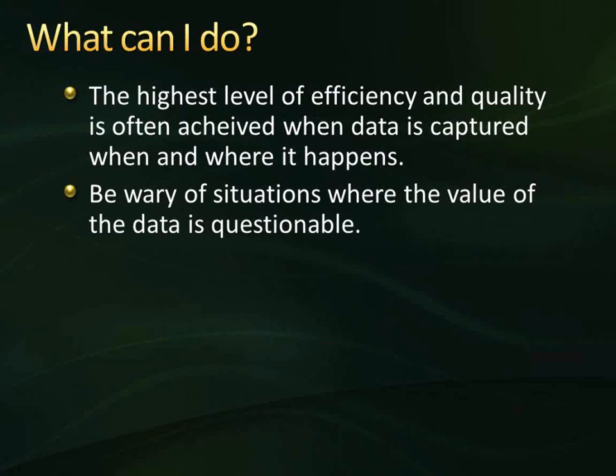The other thing that I find quite important is to reflect on the quality. If the person actually recording the data is not sure about its value, then you might get into trouble with data quality. If you sit there and are asked to take photos of everything and then nobody is going to use it, then of course the motivation is lost a bit. So keep that in mind.